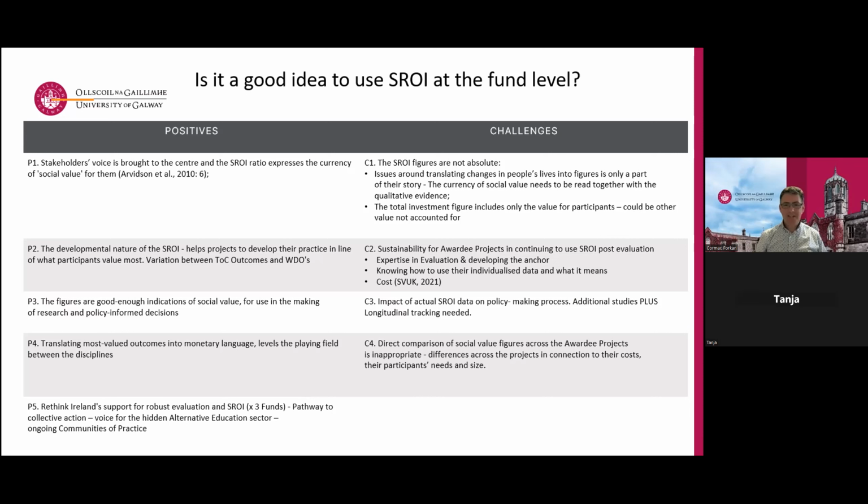Absolutely. The second challenge we've had is literally the sustainability for the projects themselves.